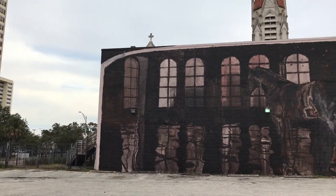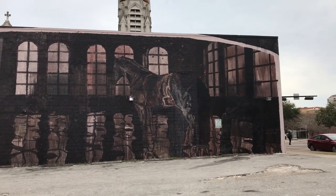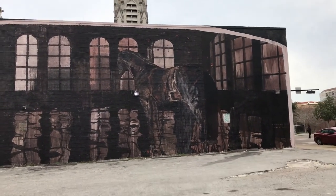This mural is on 41st East Duval Street by an artist named Ricky Lee Gordon from Johannesburg, South Africa.